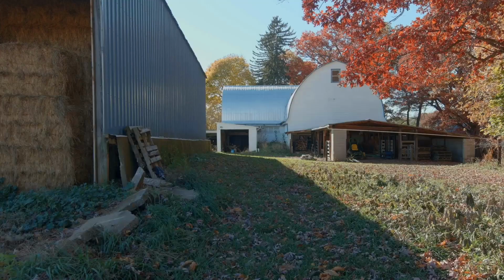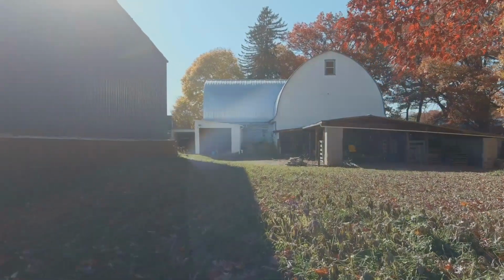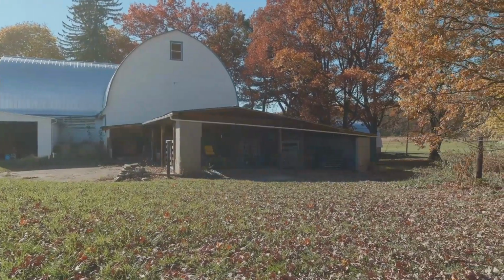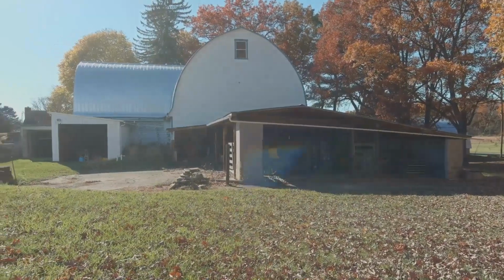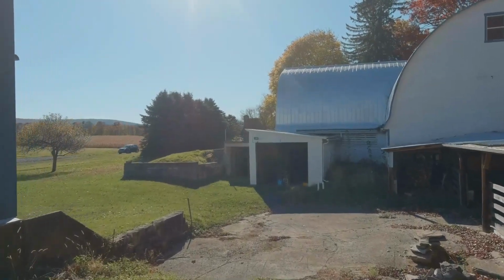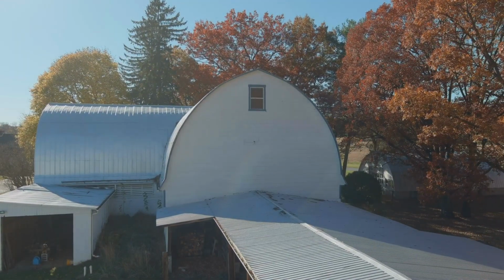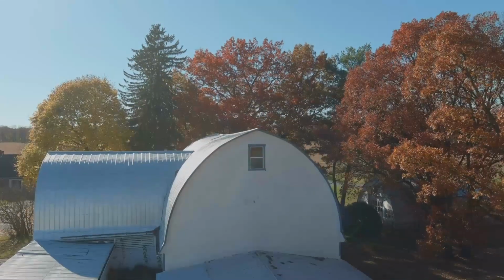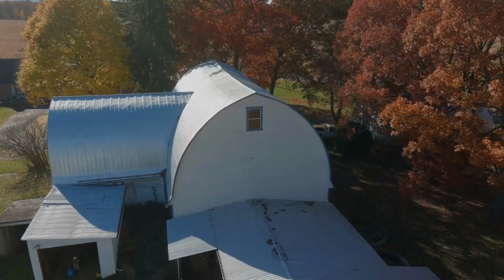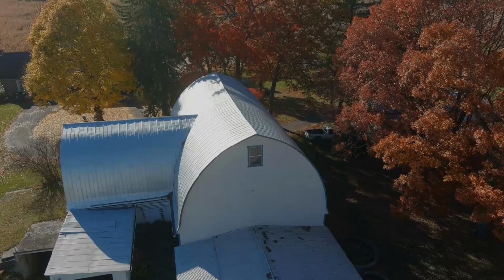And this is a view of the north side of the pool building and the east side of the bank barn and the livestock attachment. The roofs look to be in very good condition. There was no evidence of roof leaks in the upper level of the barn.